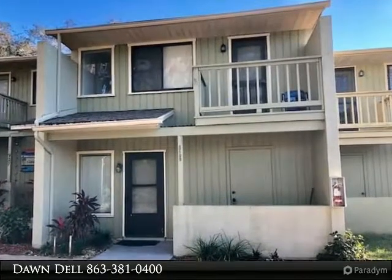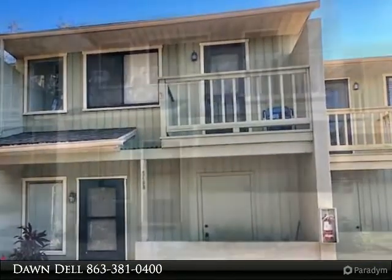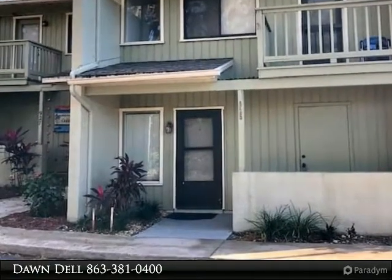Imagine having access to Lake Jackson just a few steps from your community heated pool. Here is a great deal. Jackson Shores Condo, 2-bed, 2.5 bath and rear screen enclosed porch.